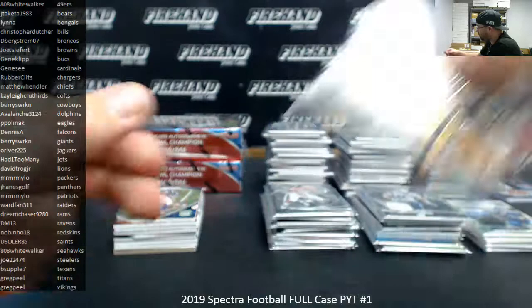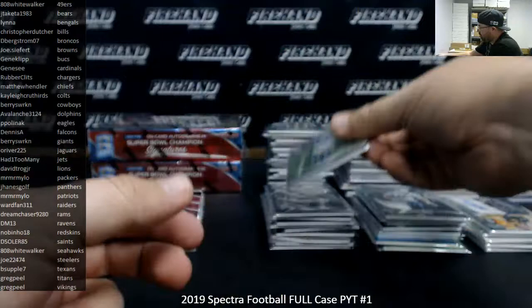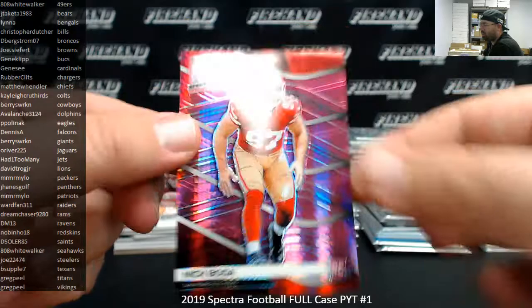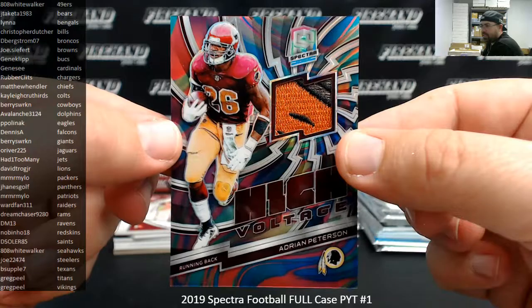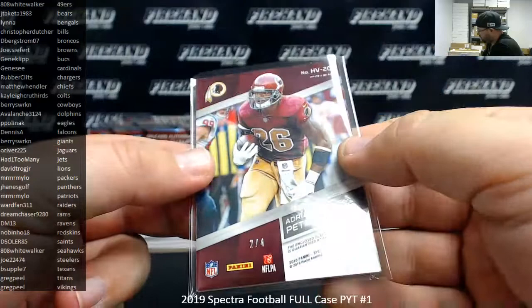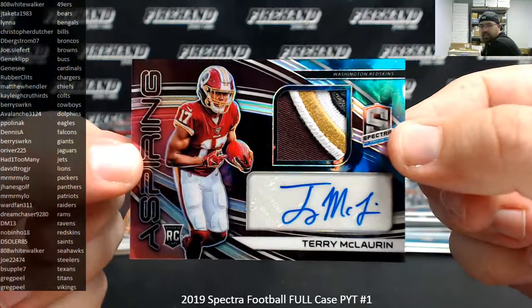Shady McCoy, neon green die cut. That one's number 230. Bills going to Christopher Dutcher. Nick Bosa, number 25 for the 49ers. Neon pink, 49ers, 808 White Walker. Another marble here, number 2 out of 4, Adrian Peterson. That's a high voltage marble, that patch piece. That's pretty sweet. Redskins going to Nobinho 18. We've got an aspiring patch auto. This one is a Nebula, 1 out of 2, Terry McLaurin, Redskins. Once again, the Nobinho 18.